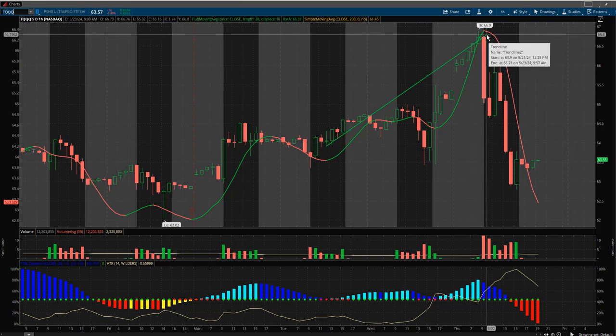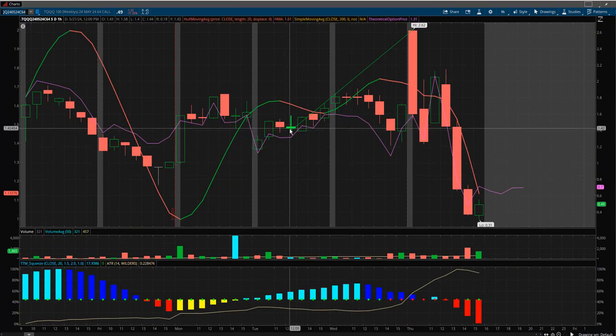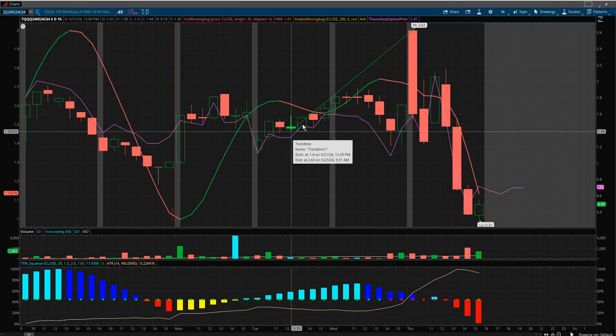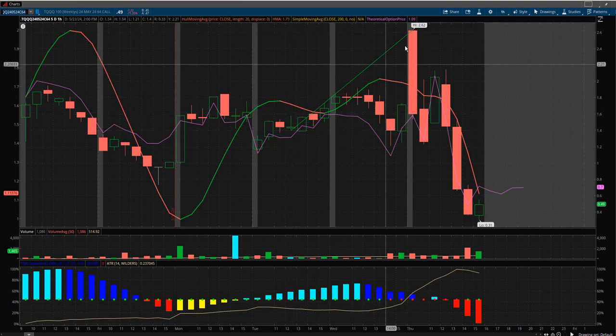Now, on top of that triple leverage, we're adding additional leverage by using options and buying a call. So if we look at a chart of what that $64 call on TQQQ did between noon on Tuesday and this morning's open, we have the value of the call up about 88%.